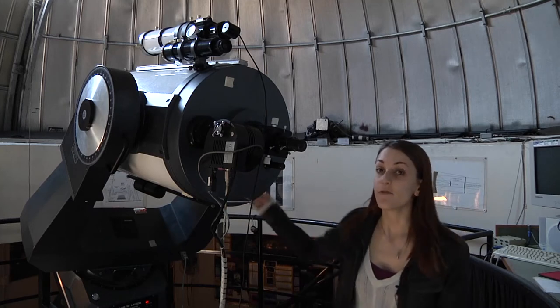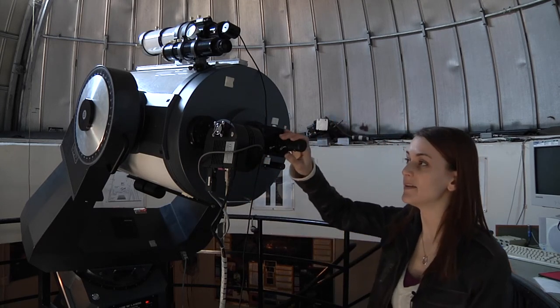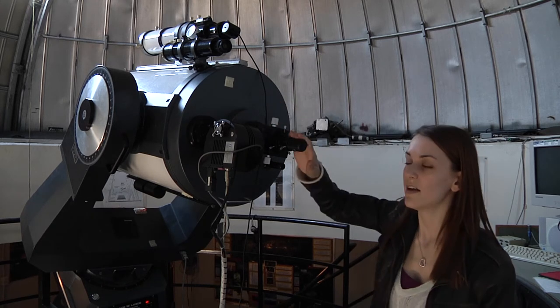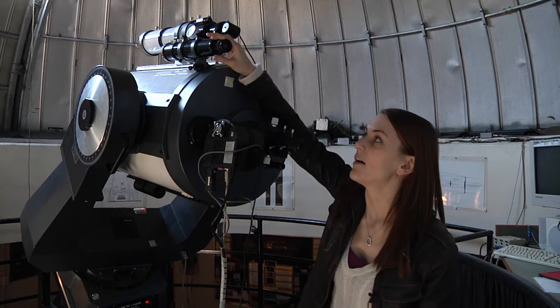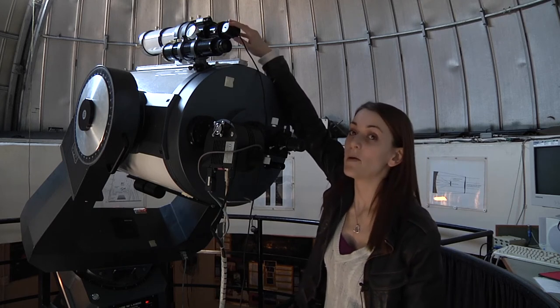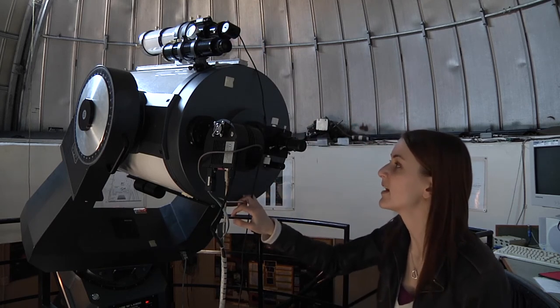Okay. On the back of the 40 centimeter, you'll again see the ST9, the CCD camera. You'll also see a lens. And the lens is attached to this flip box, which allows you to look through the lens or the CCD camera. On top of the guide scope, you'll have a normal eyepiece to see through on the finder, and on the guide scope, there is a webcam which is attached to the computer over there.